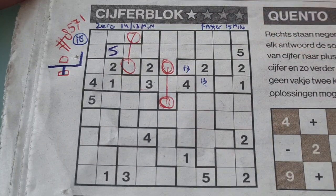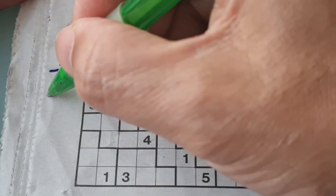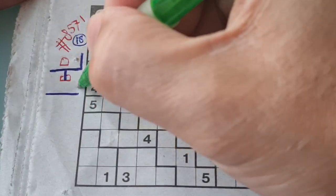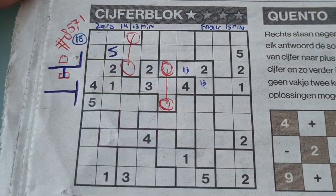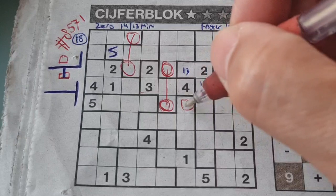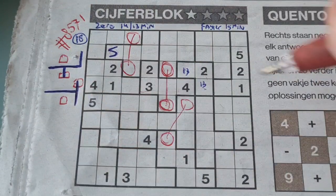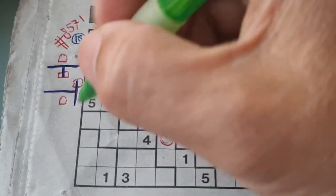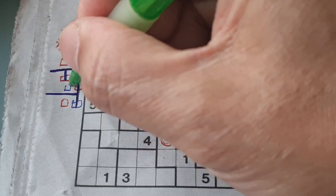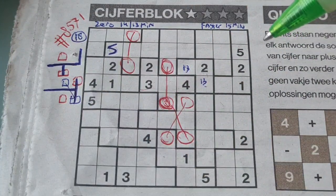How about the T shape? Let me draw the T shape here. When you see the T shape, remember that this box has the same number as that box, and that box has the same number as this box. The T shape, rotated, only one. Okay, then the following shape.